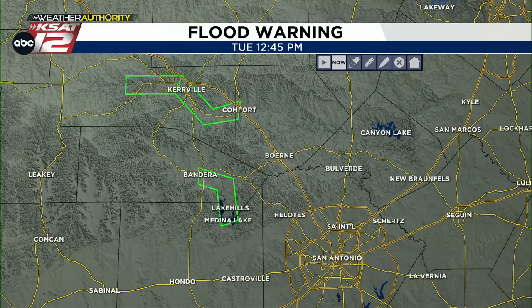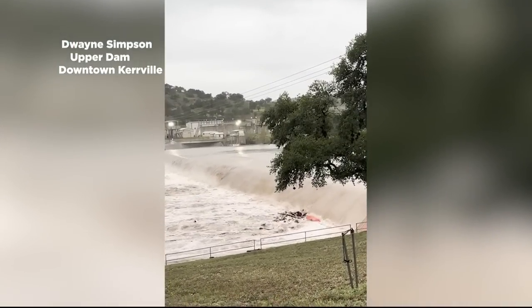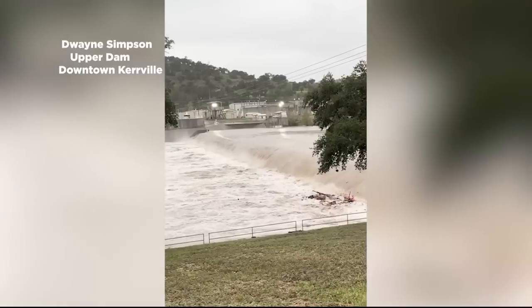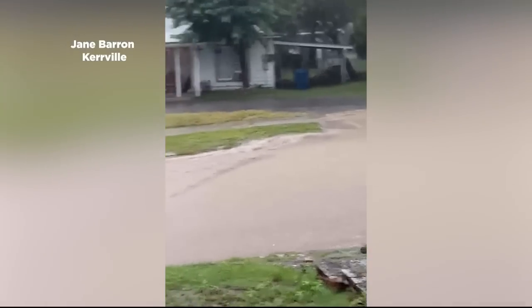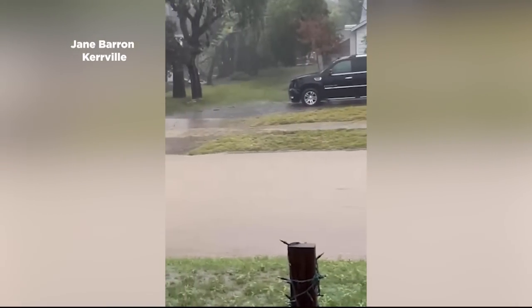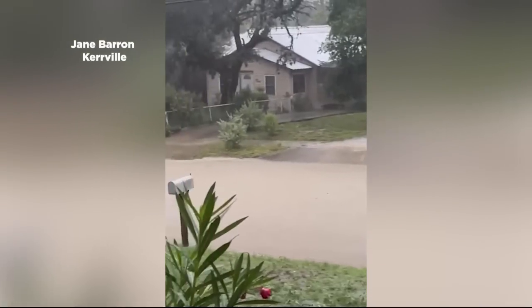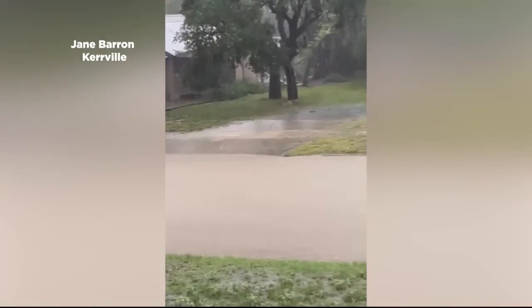Take a look at your screen. Here's a video of the Guadalupe River in downtown San Antonio. This is from Dwayne Simpson. Thank you, Dwayne. This is the upper dam there at downtown Kerrville. You can see how the water is just spilling over that dam. And then this is in Kerrville as well from Jane Barron. Thank you so much for sending in this picture as well. But the Guadalupe River and the Medina River are in the middle of some flooding at the moment, moderate flooding occurring in those areas.